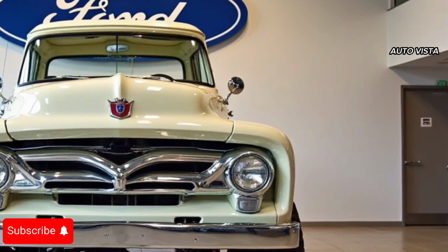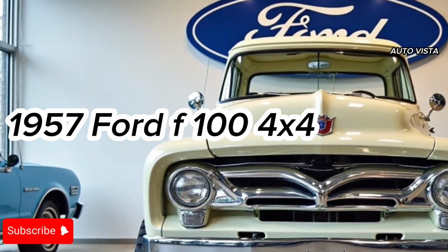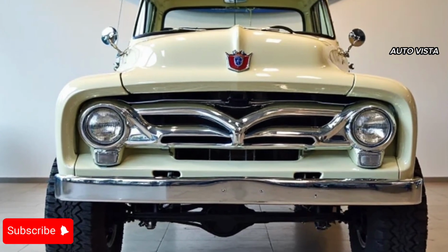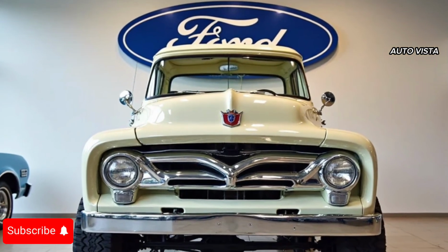And today, we've got a true American icon reborn. Meet the new 1957 Ford F-100 4X4, a vintage legend brought back to life with modern guts and classic glory. If you're into old-school trucks with next-level performance, you're about to fall in love.